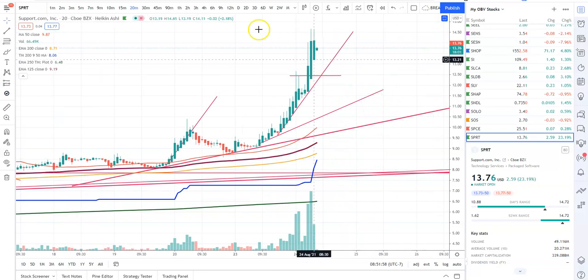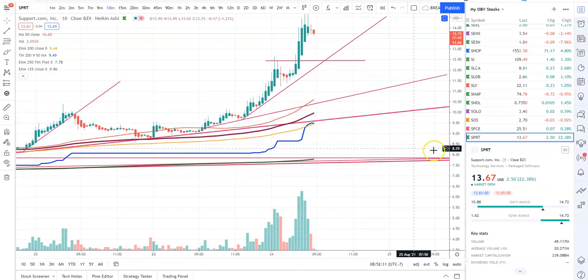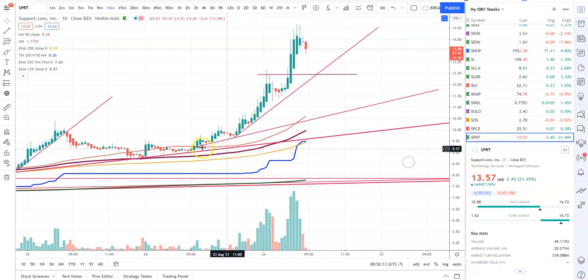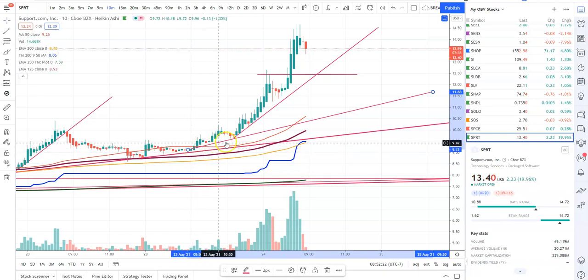So what I did was I saw that the 2-hour had an acceleration on this. So what I wanted to do was pull back and get the 10-minute trend line set. I had two different trend lines set here on the 10-minute, and the first one broke away from our main trend line I had set here, with touch points here on August 23rd at around 9:10 in the morning, and then again August 23rd at 11:20.